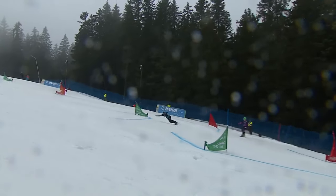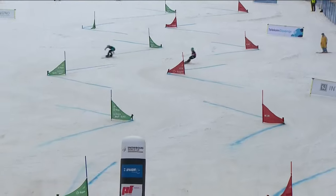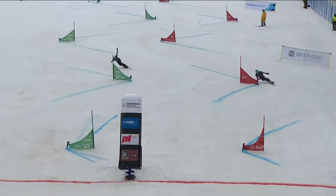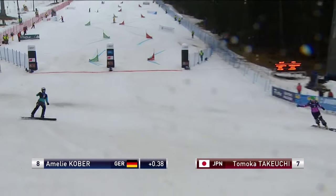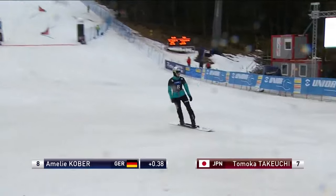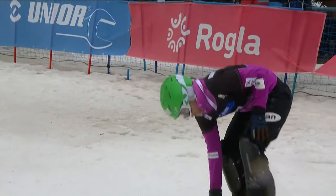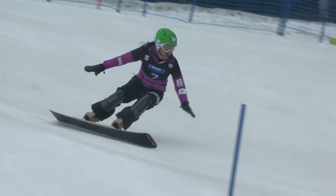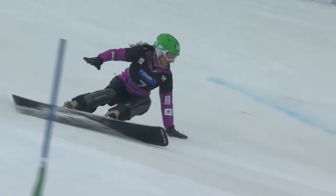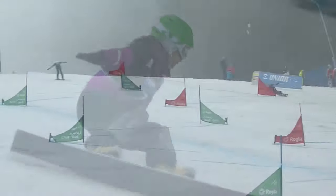Takeuchi slowing up slightly, and Emily Kober coming back into this one. Could Kober spring a surprise? Oh, she's left it just a little bit too late. Too much work to do for the German, and Takeuchi just hangs on by 0.38 in the end. See those ruts forming now. So hard to keep that contact with the snow.